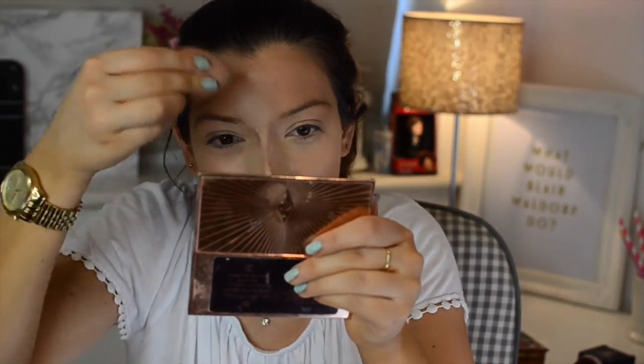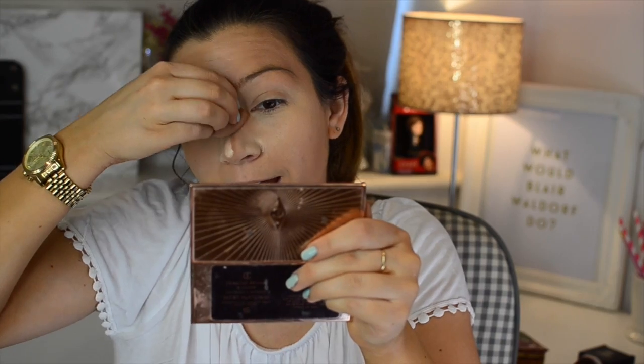I'm actually obsessed with contouring my nose. I think it makes such a difference. And I'm going to take my Beauty Blender because I find this is one of the best ways to just kind of blend it all in. I just think, especially in photos, it makes a really, really big difference. Obviously, if you've got a nice normal nose, then you can totally skip this step.